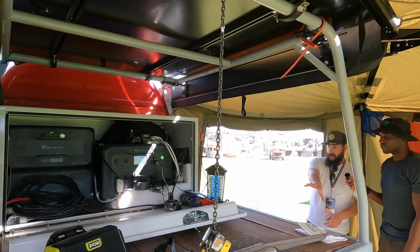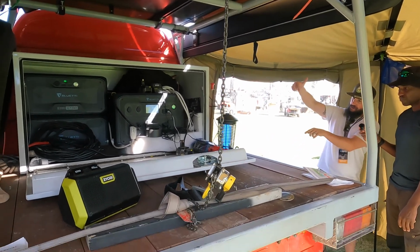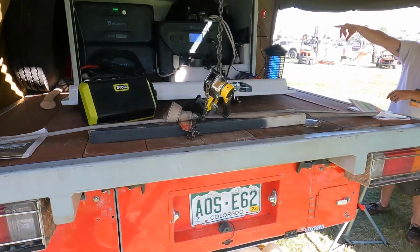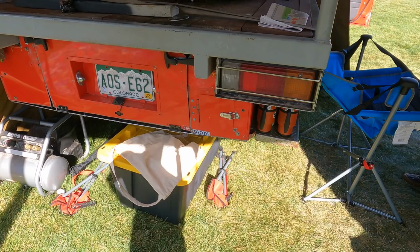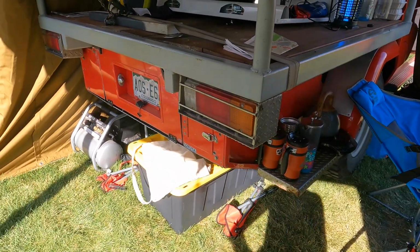Eventually, as I finish up this underbed part, I actually want to store the batteries underneath and just have the head unit up here. And that way everything's tucked away and a little cleaner looking. Very cool. I like this.